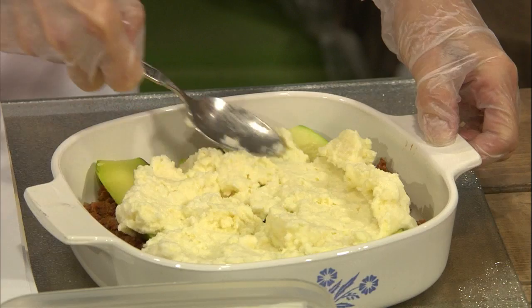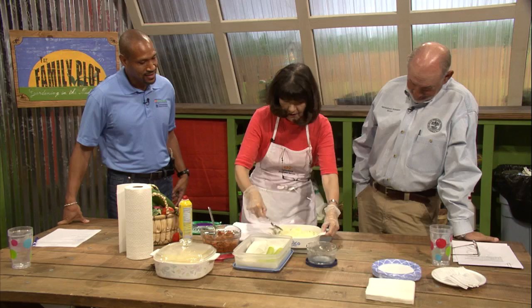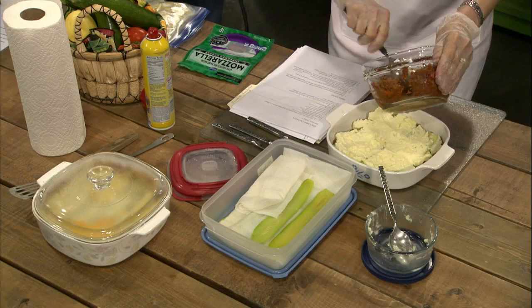Lots of people don't like cottage cheese, but the ricotta gives it a nice flavor. Okay. And then we're gonna spoon the rest of our meat on top. We gotta get that in there for Mr. D. Oh, we gotta get the meat in there.